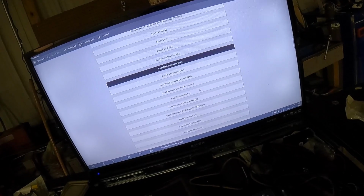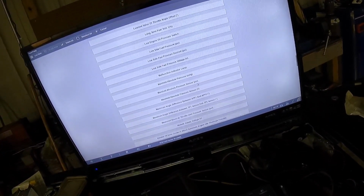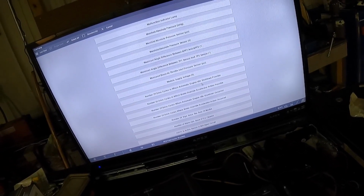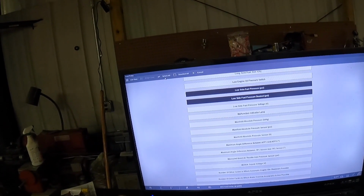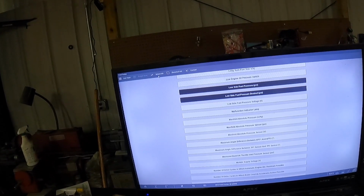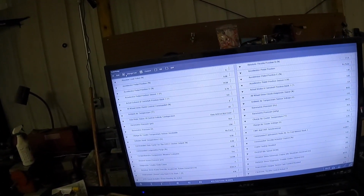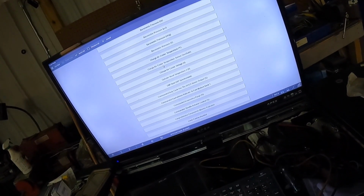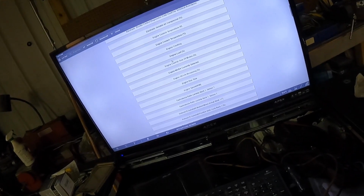What the hell? I want to look at low side. Where you at? I didn't see it. There it is. Low side desire, low side pressure. List view. What the hell, man? What was that? I just went through all that for nothing. And it's not giving me a graph view on it.